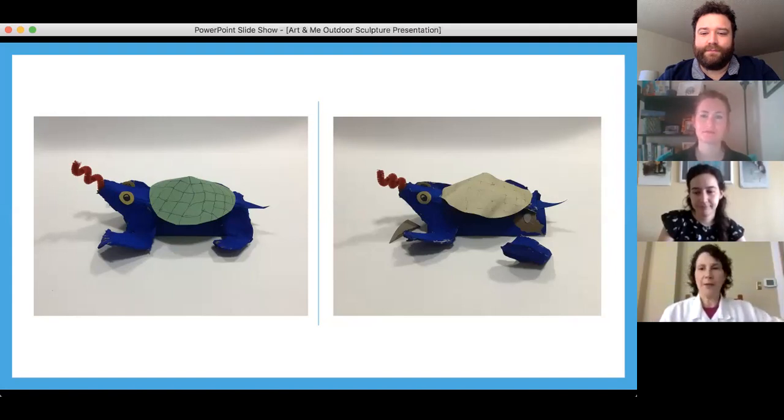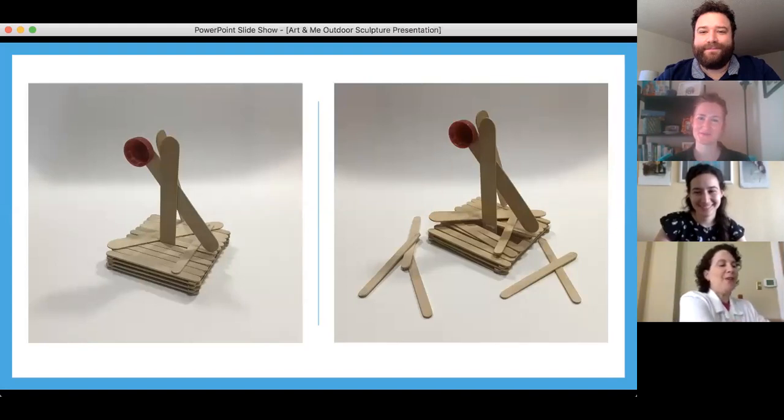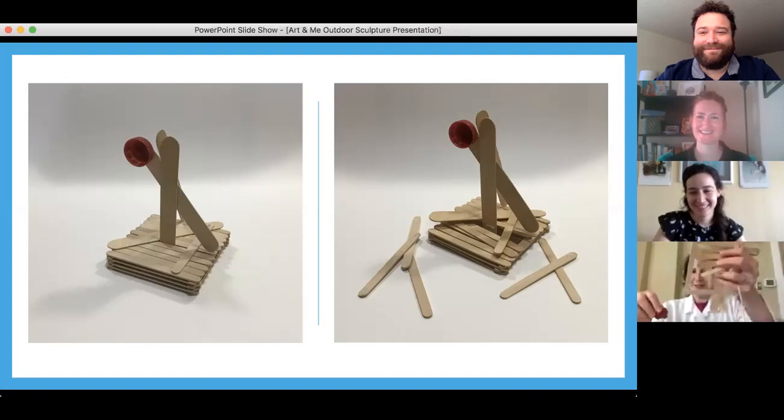And then the other one also went outside, and you can see there's a difference there too. What do you see that happened there? What's the difference between the one on the left, which is before it was outside, and the one on the right, which is after it was outside? What do people see? Some people wrote that it fell apart. It sure did. And you know what? It fell apart even more because this is what the sculpture now looks like.